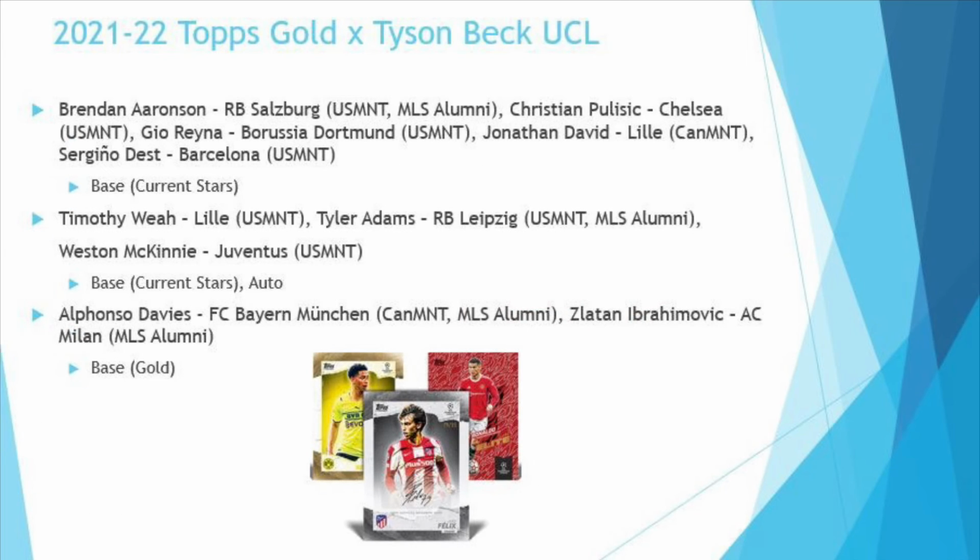And the final European set to come out most recently in the fall is the 2021-2022 Topps Gold with Tyson Beck UCL. There's some cool looking cards, a lot of different artistic looks, and there are a lot of guys that have different base cards. So Brendan Aronson, he's got a Salzburg card. Christian Pulisic, Gio Reyna, Jonathan David.